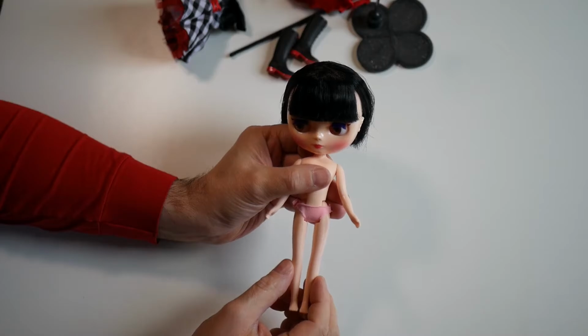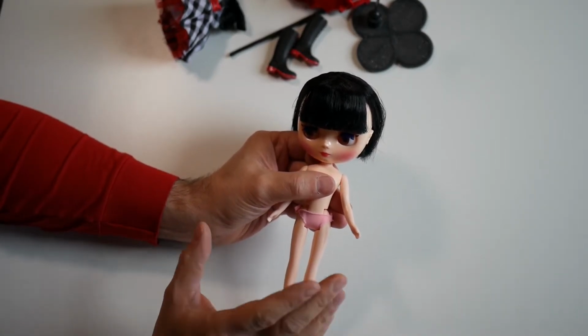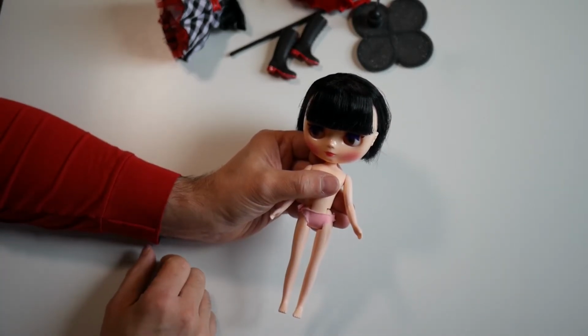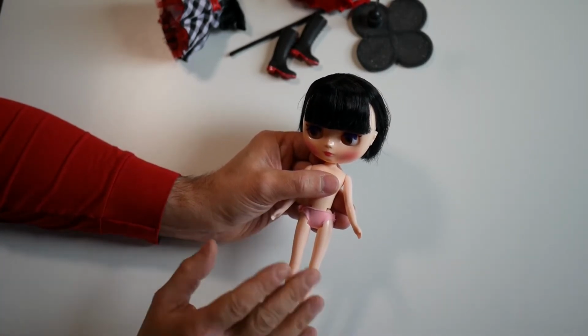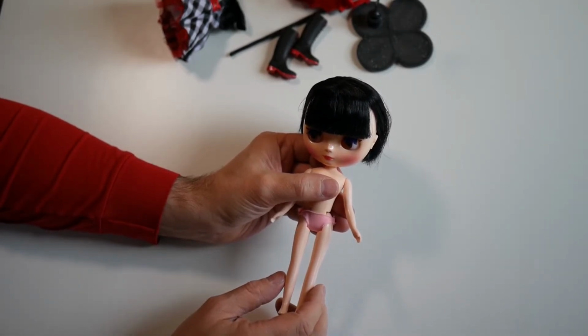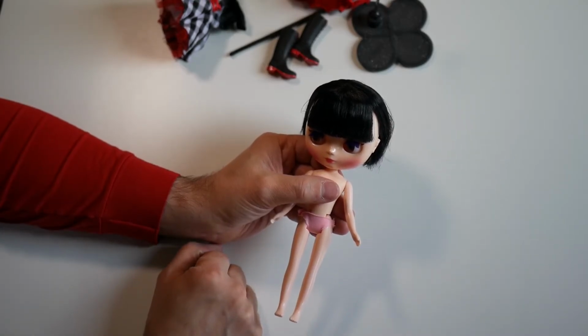So here she is. I have to admit, it was actually a bit of a struggle to get all that plastic off her. She was literally covered from head to toe in it. Well, obviously not her head, but she was covered in it, and it was sellotape and stuff like that. So it was quite fiddly to get off. But it's nice that they took the care to do that, I guess.